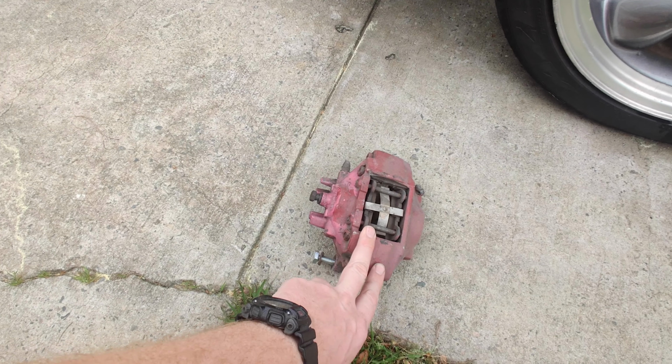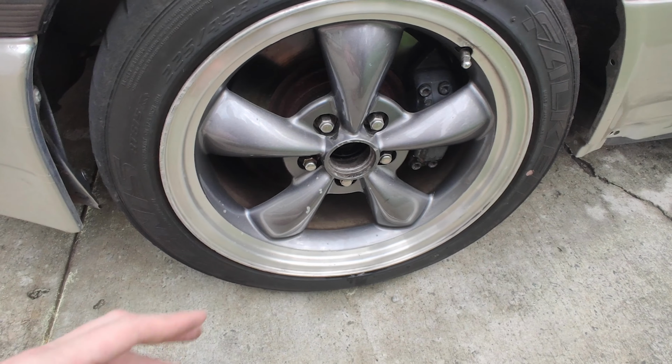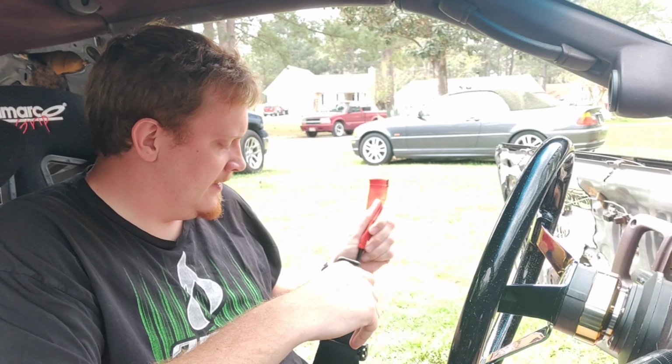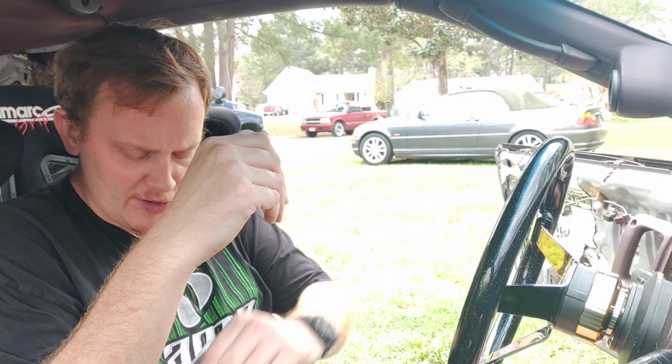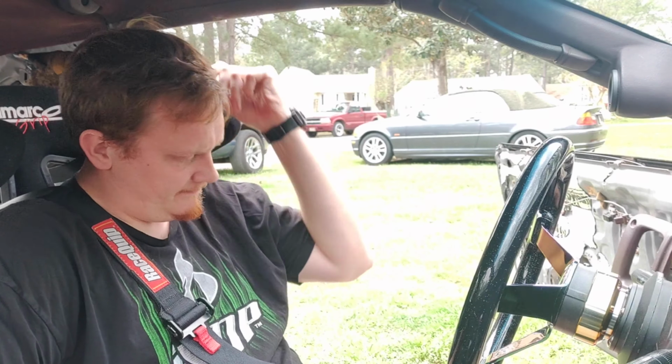I will be powder coating these as well as those. I didn't have a powder coating gun at the time, so I didn't do that. So I'll probably make a video on that. All right, let's go on a little drive and then tell you my thoughts.